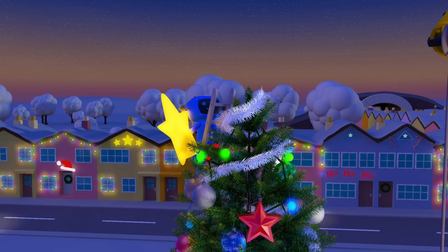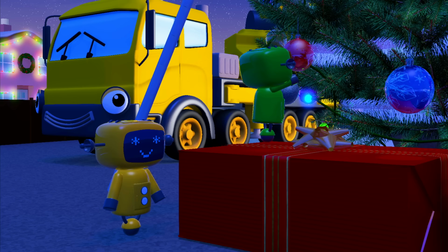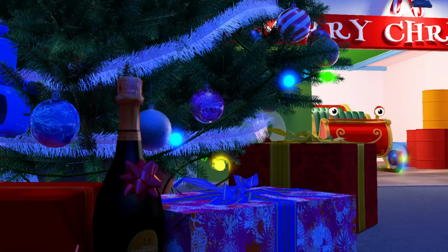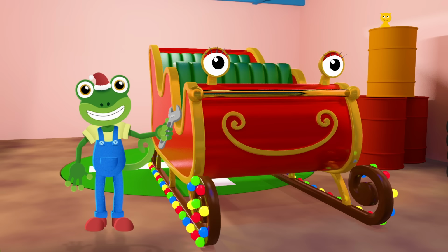Put the star right at the top, fa la la la la la la la la. We don't want the fun to stop, fa la la la la la la la la. Santa brought his sleigh to Gecko, fa la la la la la la la la.